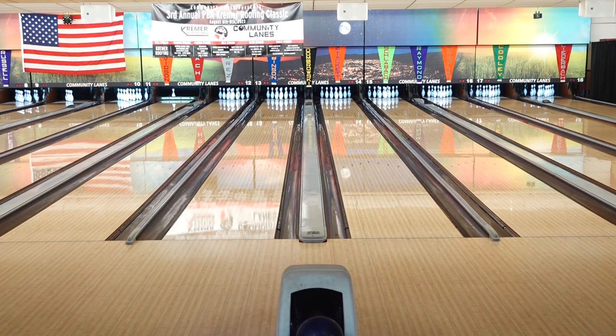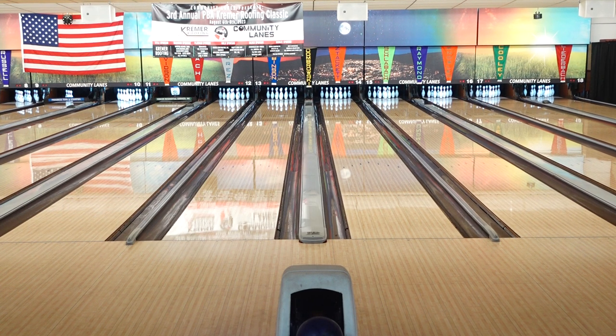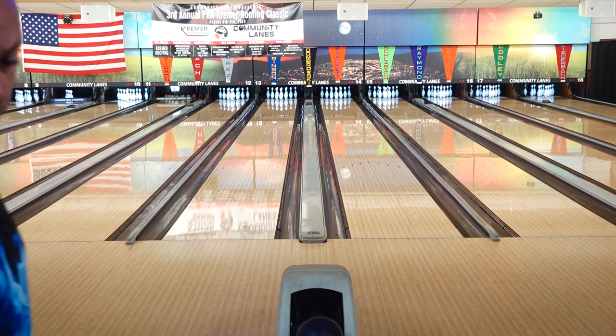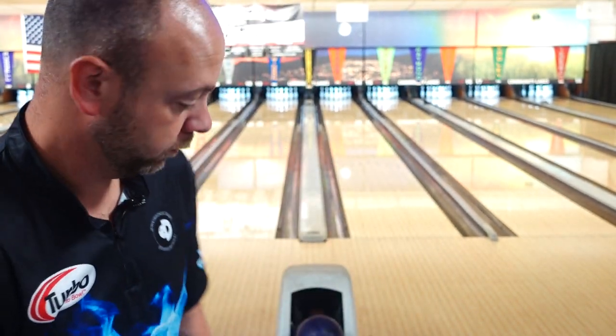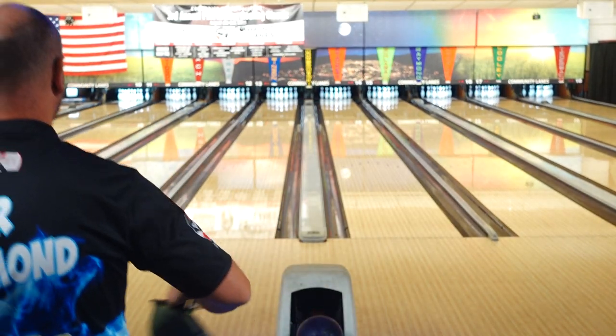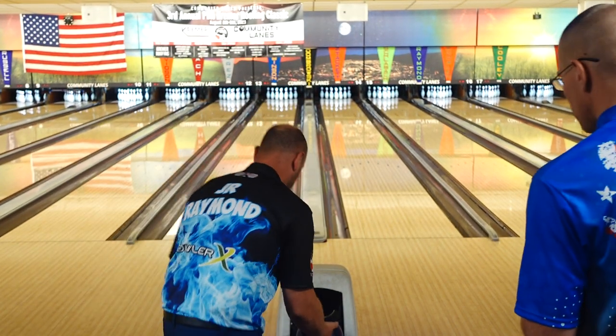Also a reminder, bowlers, if you are on the even number lanes, you are the double letter. And when your arrows come up and you have a full rack of pins, you can begin your 8 games of qualifying in the 2023 PBA Crib Roofing Central Classic.